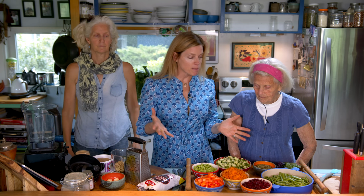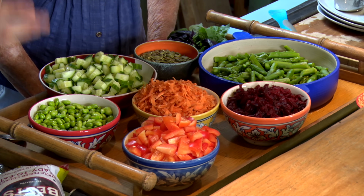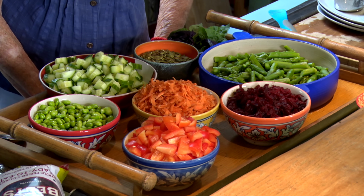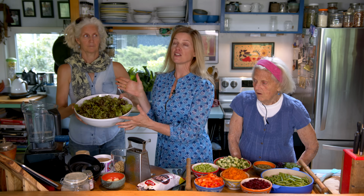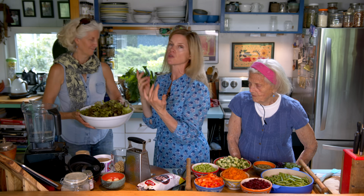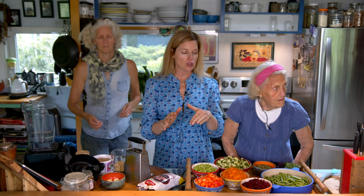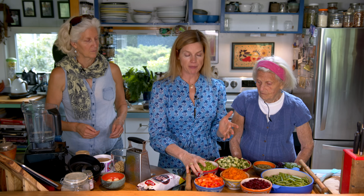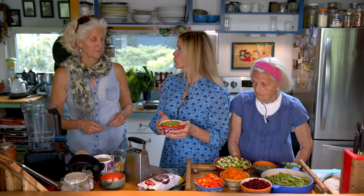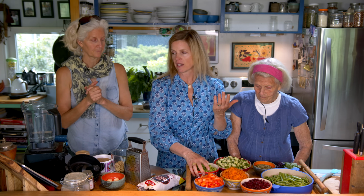Then you want a rainbow of vegetables for color, for crunch, for texture, and you do want something leafy that will go at the bottom. This is all from my garden, but you can use romaine, baby lettuce, whatever you like. Optional, if this is going to be more of a meal, is to do something that's a little bit rich. So a bean, edamame. I think beluga lentils are great in this, especially if you have something left over.